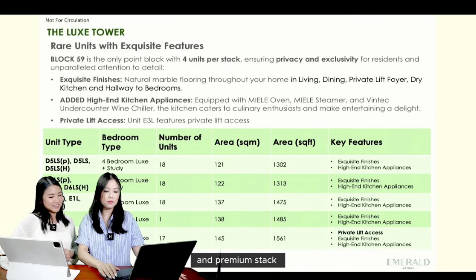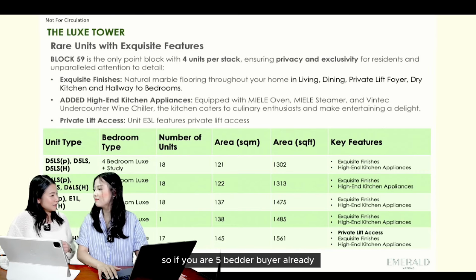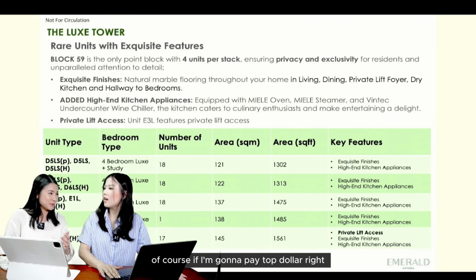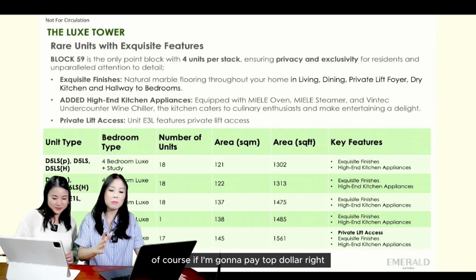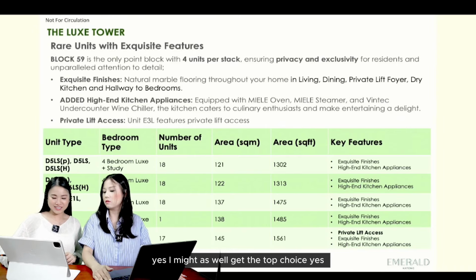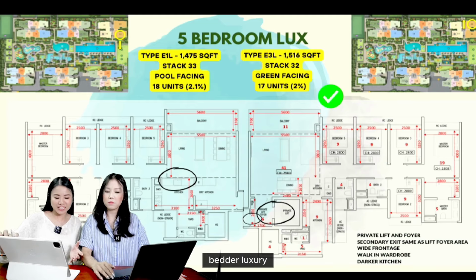and premium stack. So if you are a 5-bedder buyer already, would you go for the more premium one, or would you go for the less premium? Of course premium lah. If I'm gonna pay top dollar, business class or first class? I might as well get the top choice. So this is our take on the 5-bedder luxury lah.